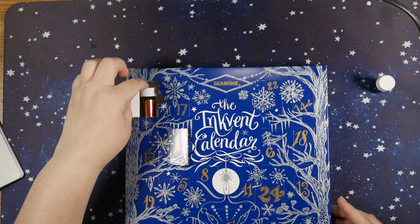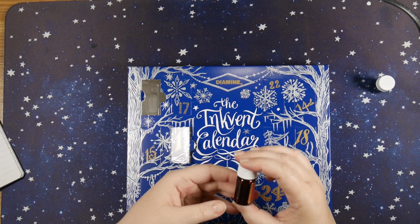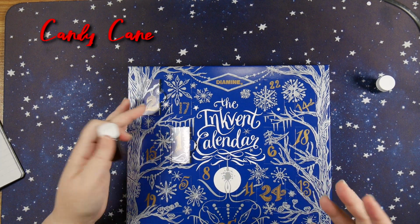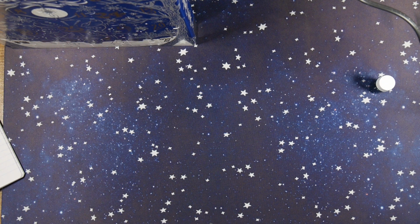Now, yesterday I said I wanted a red colour, and that's exactly what we got. I'm actually really quite excited. So this is Candy Cane, and it's a standard colour, which means there's no shimmer, no sort of extra bits and pieces to it. So let's see how this one looks.